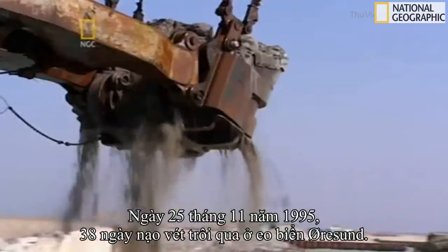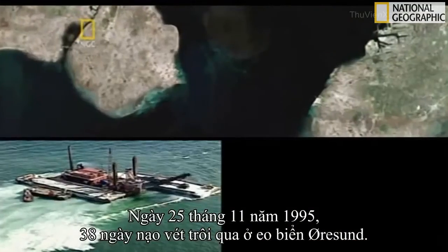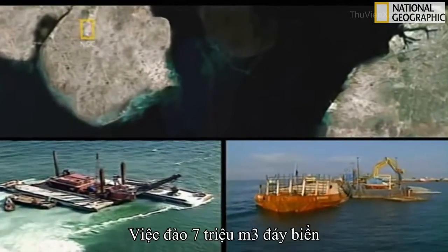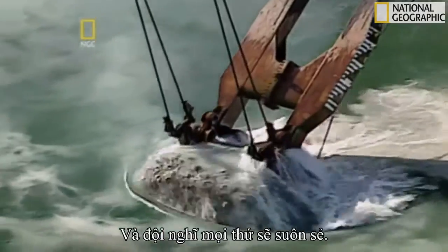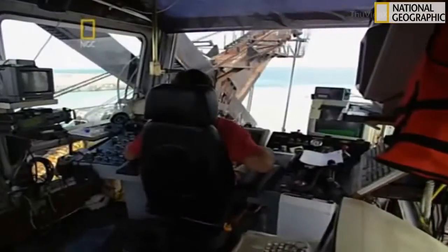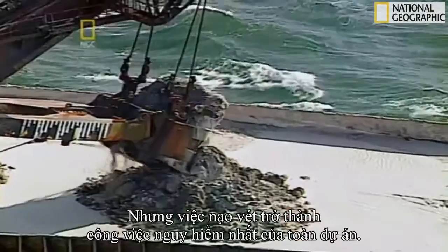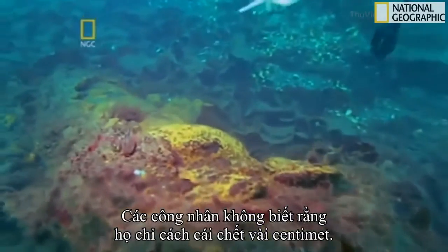The 25th of November 1995 was the 30th day of dredging for the Oresund link. Digging up the 7 million cubic meters of seabed seemed to be a fairly straightforward assignment, and the crew thought everything was going smoothly. But dredging had just become the most dangerous part of the entire project. Workers didn't know it, but they were just centimeters away from death.